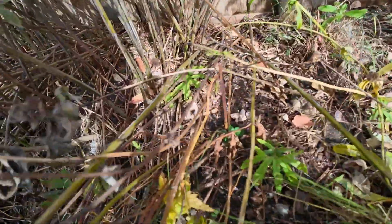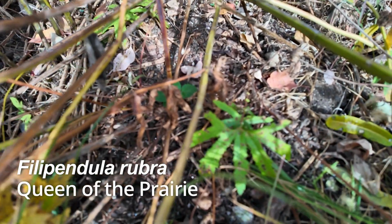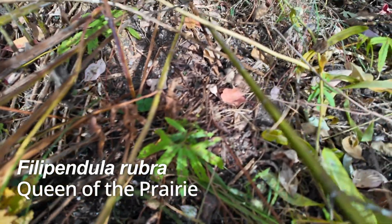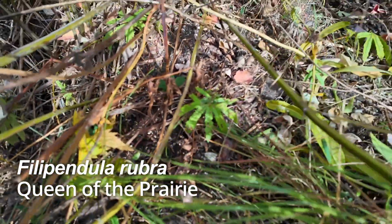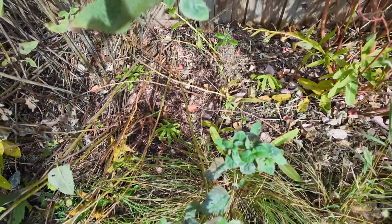Oh, here's some Queen of the Prairie that just didn't grow well this year. I think that it got crowded out by the Monarda, and I'm gonna go ahead and dig some of that up because it's a really precious plant and I don't want it to die here. I want to put it somewhere where it's really gonna thrive.